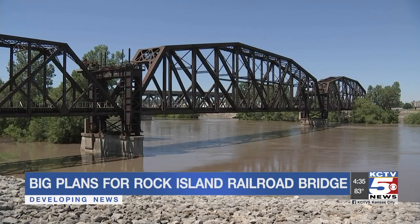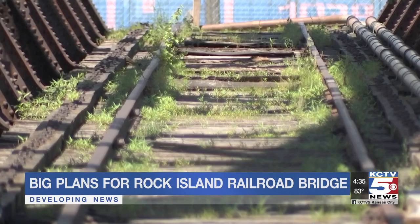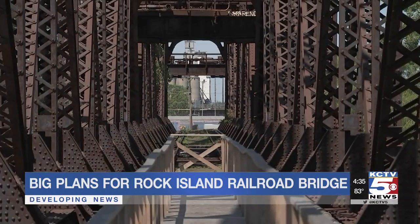It was the year 1905 when the Rock Island Railroad Bridge was built. Fully loaded freight trains would rumble over the bridge to serve the nearby Stockyards District. And now, nearly 50 years after its tracks were disconnected, a Kansas City developer by the name of Michael Zeller has decided to bring it back to life.